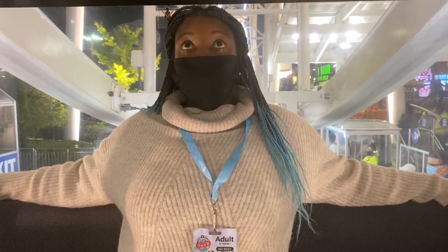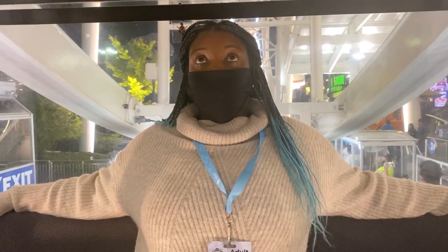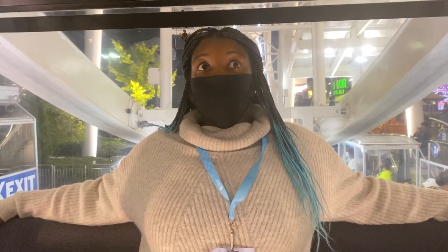The red button will alert the operator to check the gondola to see if there is a problem. The white button is for interior lights, and the blue button will turn audio on and off.